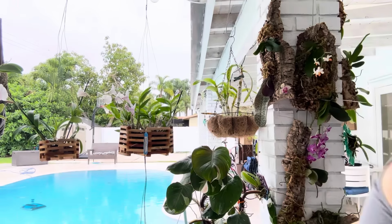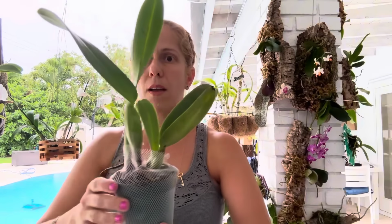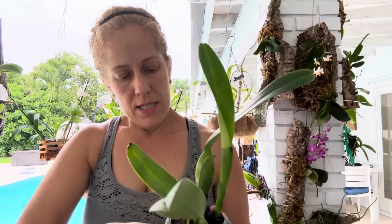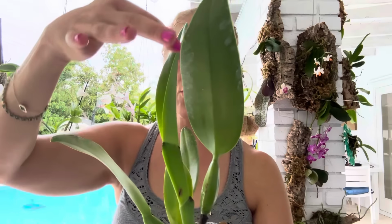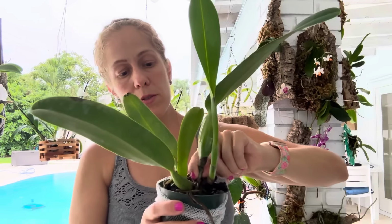Let me show you, take it out of here. Look at the size of this. For $17, look at the size. I am super happy. Look at this new growth. Almost bigger than the last one. You know, that's a good sign.